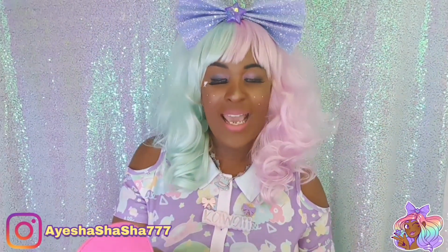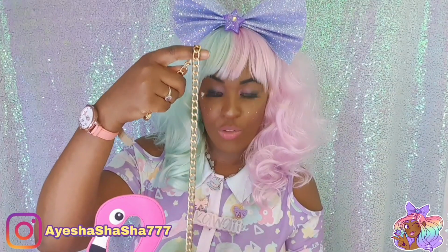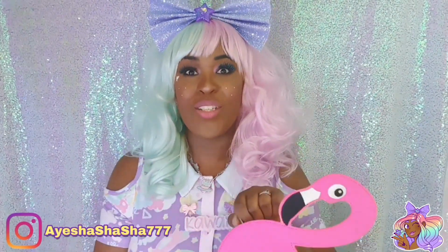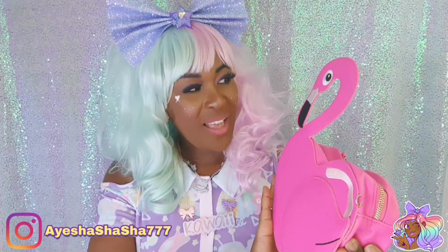This one has plenty of space for my phone and stuff. It comes with a normal sort of gold chain on it. This is absolutely so, so different. This is one that my husband found on eBay, and it's just so unusual. Do you know what I mean? Like, where else would you see a flamingo bag?